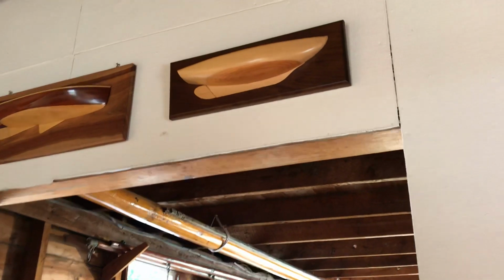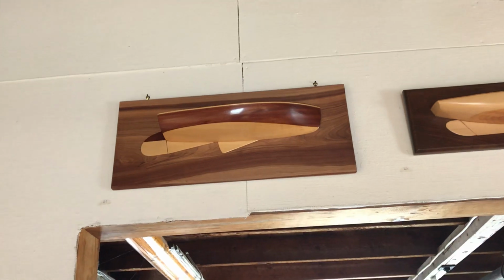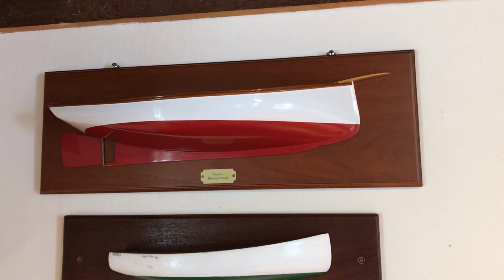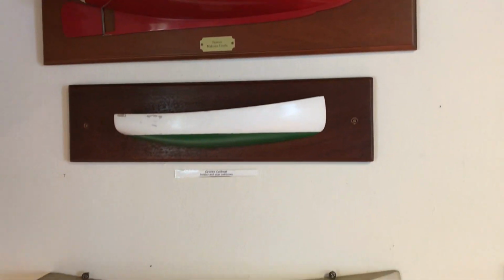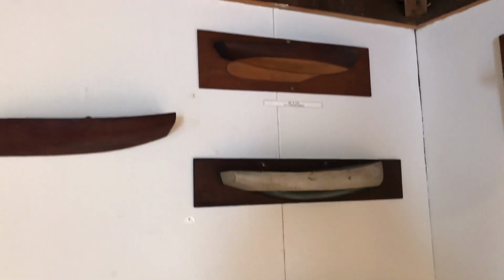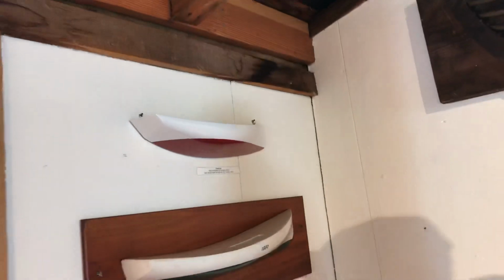Which ones did you make, Dad? You made that one up there. One to the left. Yeah, I recognize that. This one over here, that's the one we're making for Riley. Oh, yeah. This is the Francis. That's the one we've been working on for Mystic.